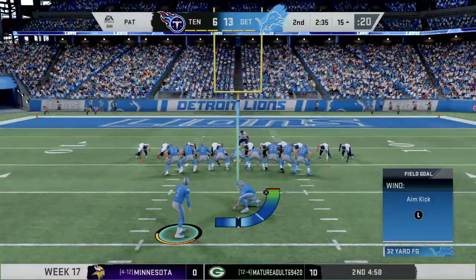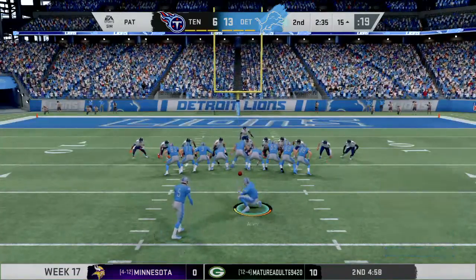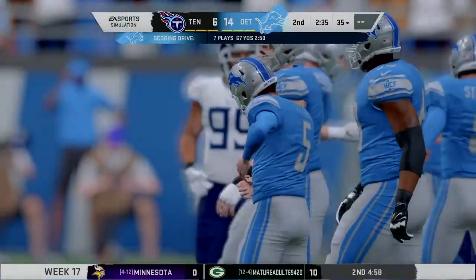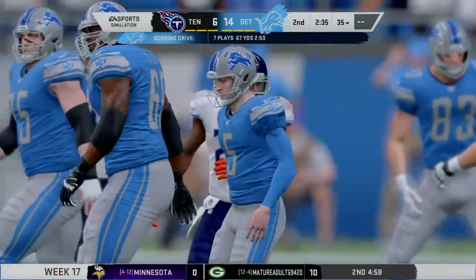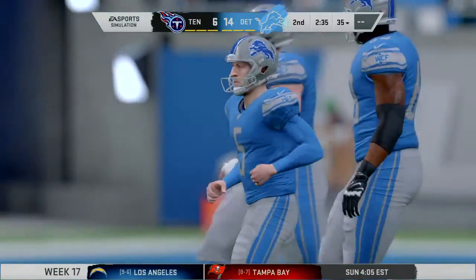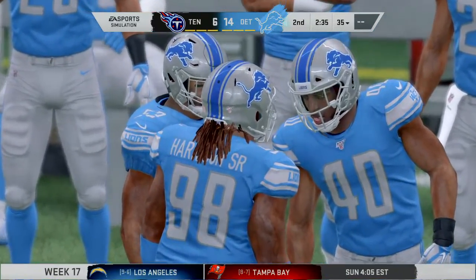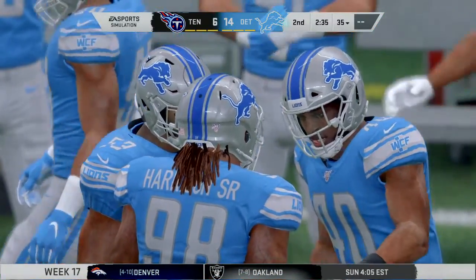Prater on to add the extra point. And it's up. It's good. Our score, 14-6. So that drive was 7 plays in length, and the touchdown run came from Kerryon Johnson to cap things off.